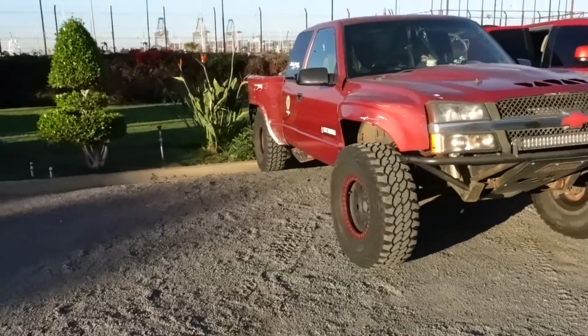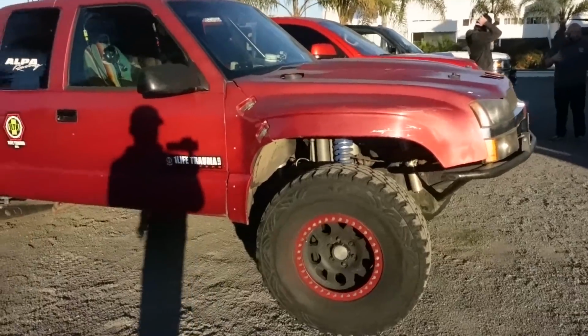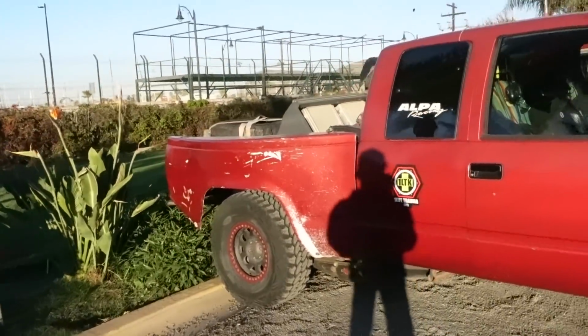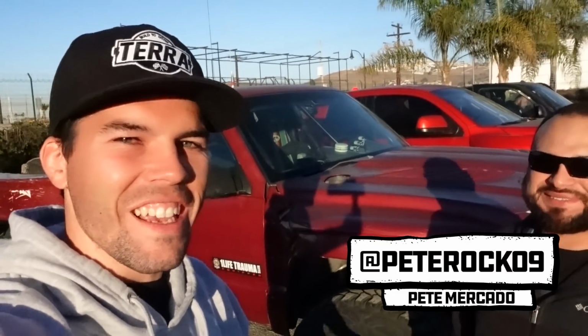Pete's awesome OBS Chevy. 1993 with a 1994 Cummins 6BT swap in this thing. Full custom long travel kit and 4-link cage, everything you could ever need. Tried and true Mexico pre-runner right here. Pete is a Mexico extraordinaire, let's just say it like that.